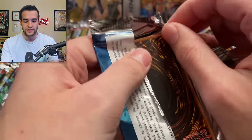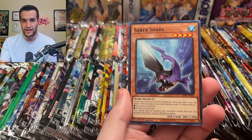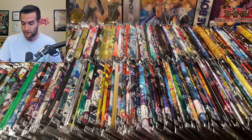This set is one of the worst sets that's come out in a long time. Not really a lot to grab. There's a Forbidden Droplet chance, but I'm guessing in the light edition, even getting a foil is probably really hard. Double Fin Shark is a rare though. We'll take that. And then the XC's Remora. I don't think rares are guaranteed. So we can't complain there.